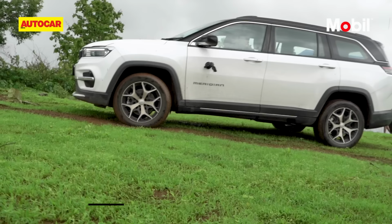So this is perhaps the softest car of the lot, the Jeep Meridian, which is funny because it's a Jeep and yeah, it's usually set for this sort of thing. It's also got quite a long wheelbase, so let's see how it does with the articulation.